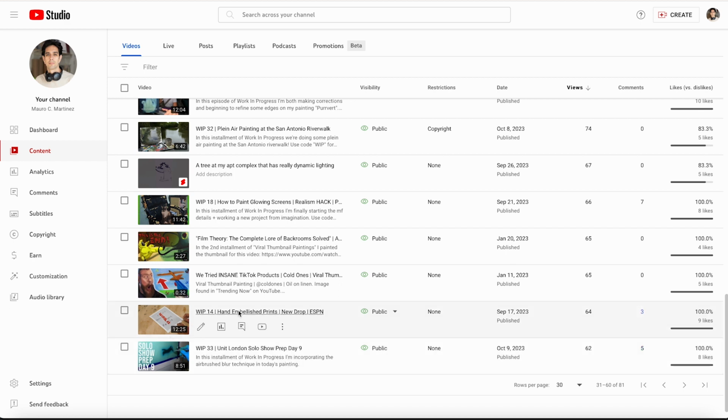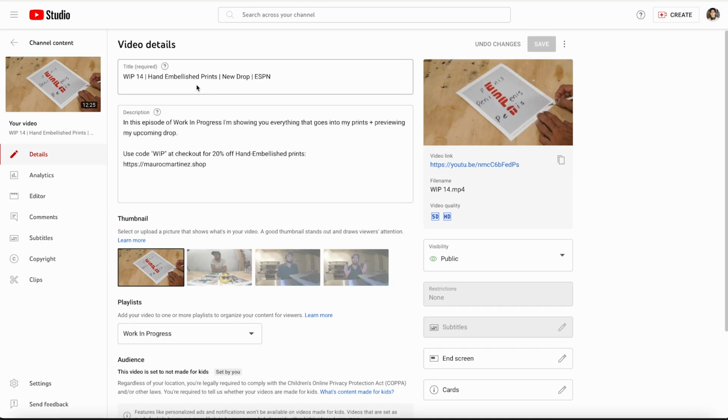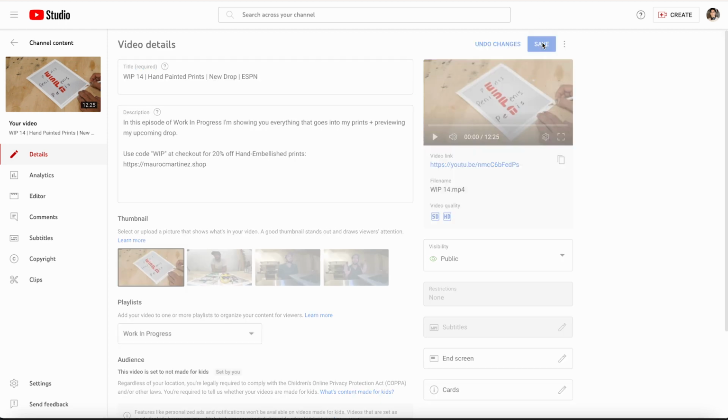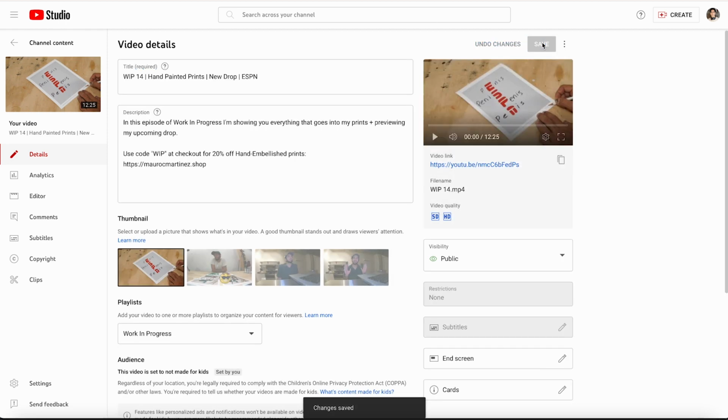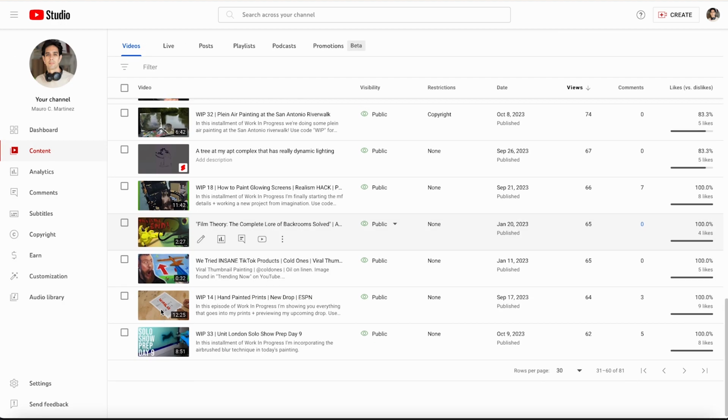But I see WIP 14, the hand embellished prints, new drop, ESPN. For some reason, when I said hand painted prints, it seems to have done better than hand embellished prints. So maybe I'll go back in here and put hand painted prints, and we'll save that, and maybe we'll come back and do another thumbnail at some point with that.